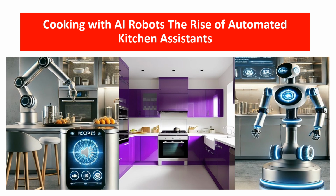Can AI kitchen assistants replace human chefs? Not entirely. AI robots can handle repetitive tasks, optimize cooking efficiency, and assist home cooks, but human creativity, taste preferences, and improvisation still play a vital role in the kitchen.